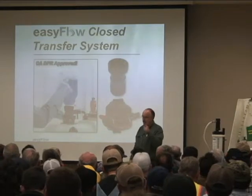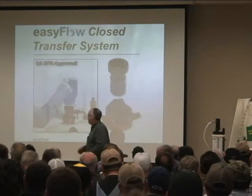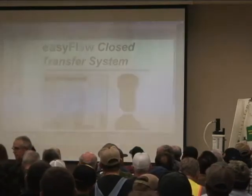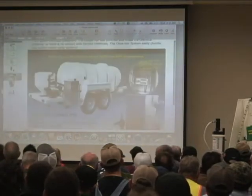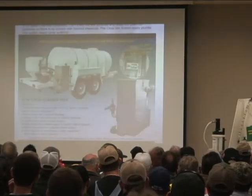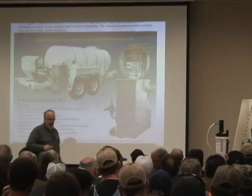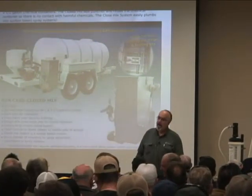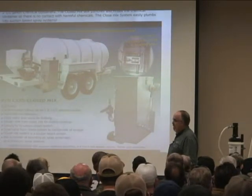I do have one other one. It's a closed system that PBM puts out. It's quite a system. I think probably if you've ever been to the farm show, you've probably seen it. This is the particular unit here that I have outside. They put it on a skid. I've sold a number of them on skids so that they can be moved around. They're not attached to a nurse tank.